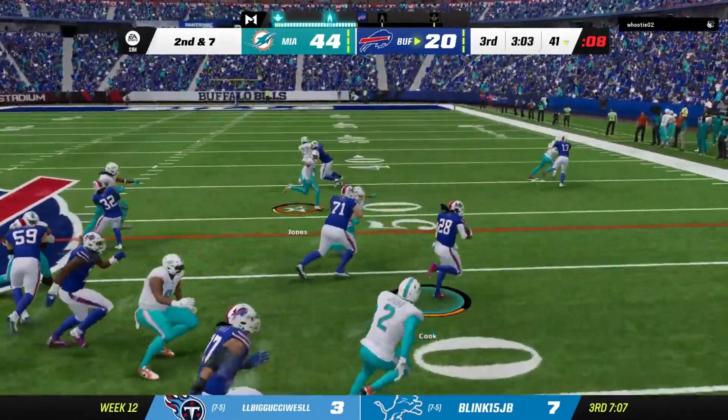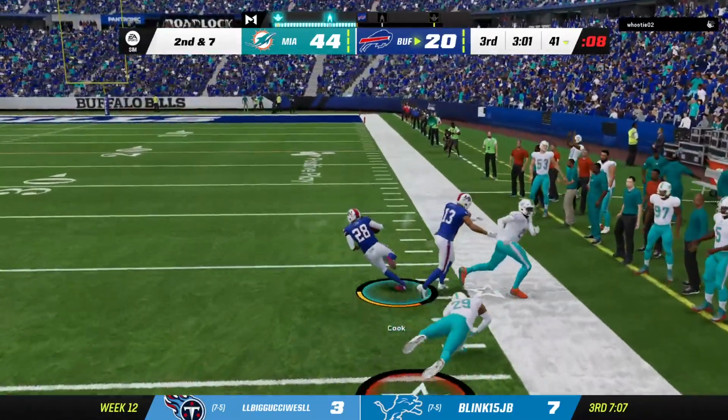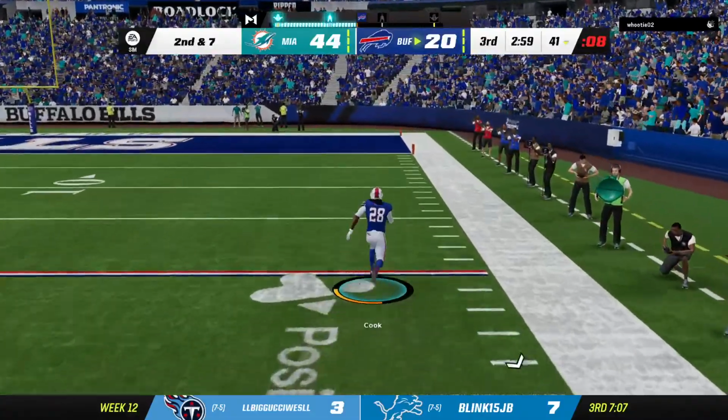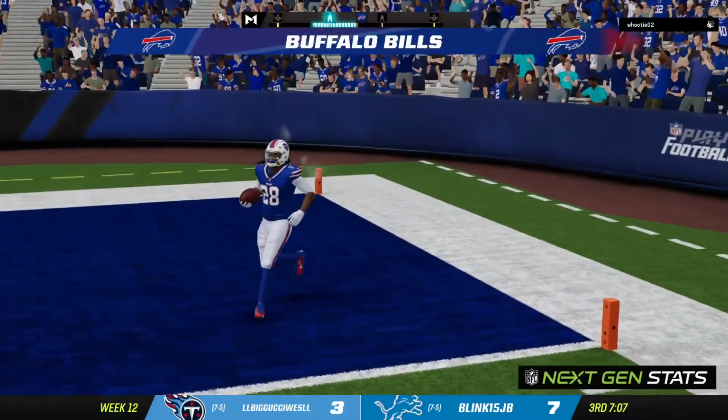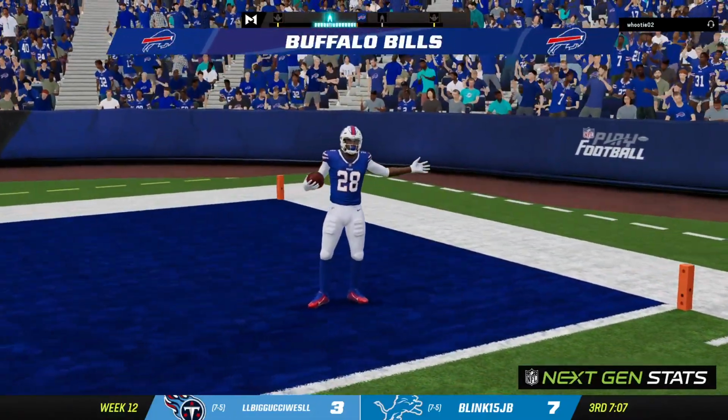On 2nd down, Cook. And some room to run now. There he goes, right side. And all the way home for a Bills touchdown.